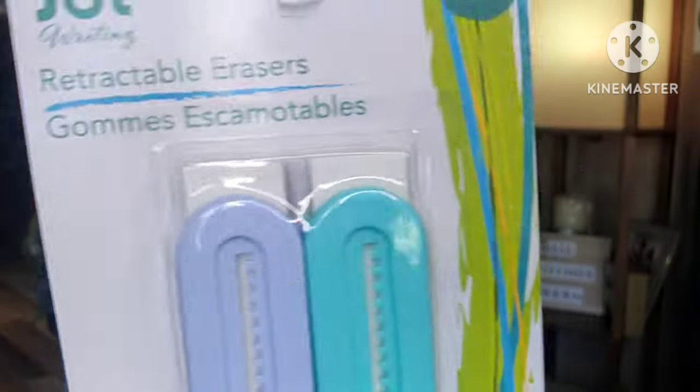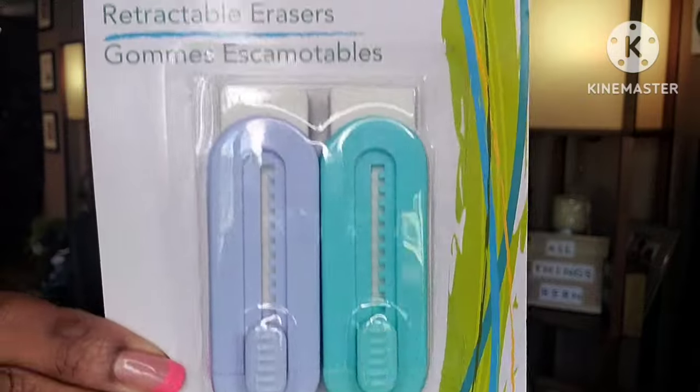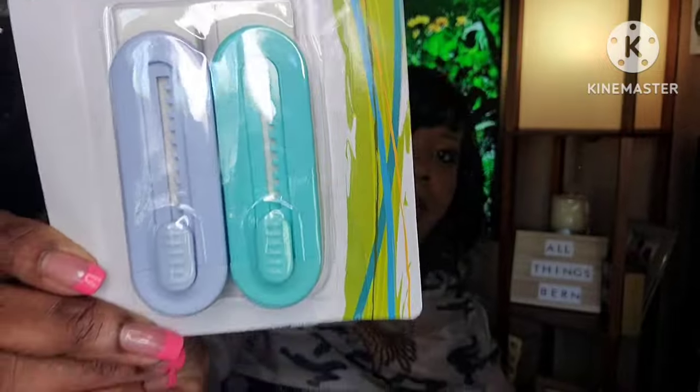This was new. It's called Retractable Erasers, and you get two. I thought that was interesting. I was like, oh, wow. By Jot. Okay. That is nice. This is great for people that are in school, young children, because it's retractable. So I thought that was very interesting. So I got those two.